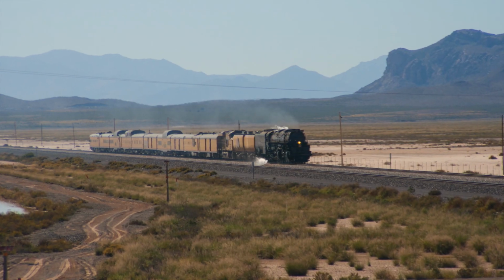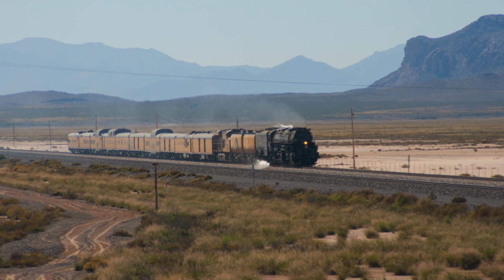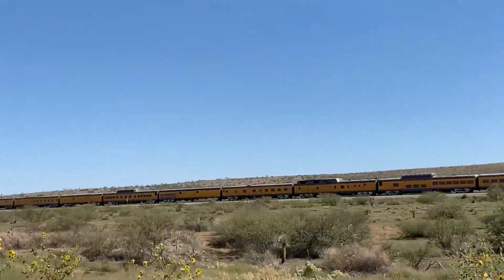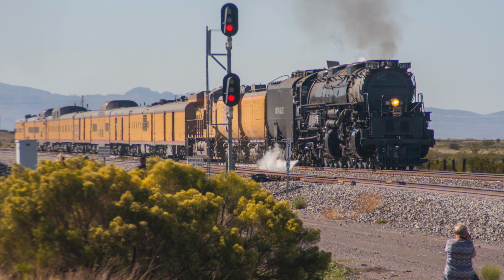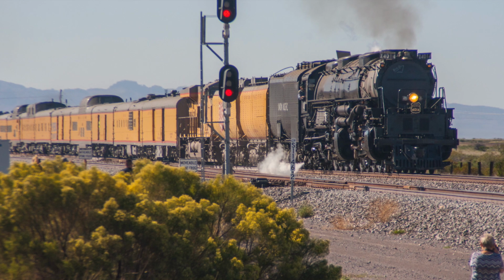The following morning, the 4014 was scheduled to depart Tucson for Lordsburg, New Mexico. Having lived in Tucson 20 years ago, I knew one of the most scenic highlights would be Cienega Creek, about 15 miles east of town. Here, the old Southern Pacific line snakes its way through a riparian canyon, while the newer El Paso and Southwestern line crosses above on a high trestle. Both lines are now operated by Union Pacific as separated double track.